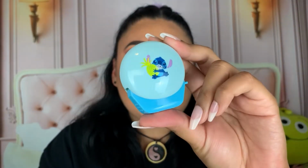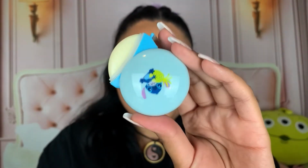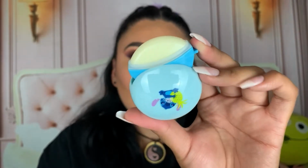I saw it in the line when I was about to check out, and I just had to have it. I thought this was so interesting. You do flip it, and that's how the lip balm looks. I think this is so cool. It doesn't really have any scent to it, but I cannot wait to try it on the lips. It looks really interesting, and it's definitely something different. So I thought, why not? Let's pick it up and see.